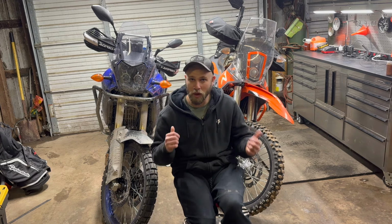Okay, so if you're looking at either one of these bikes and you're wondering which way to go with them, hopefully this will help tip you one way or the other.